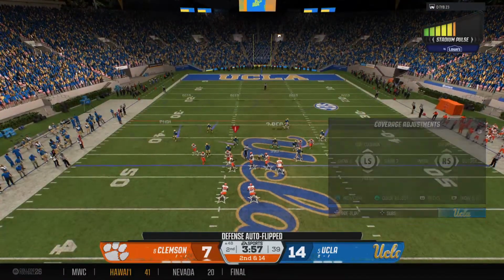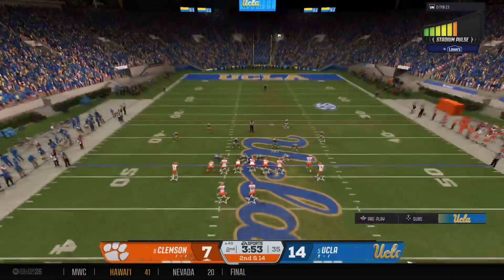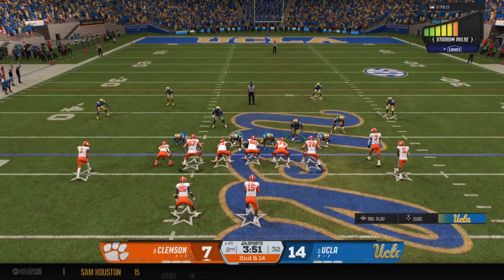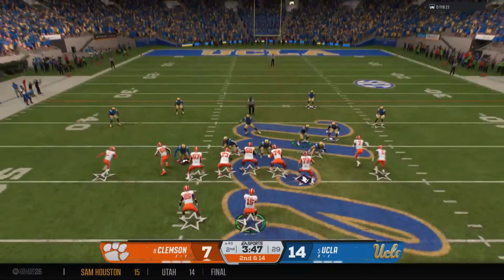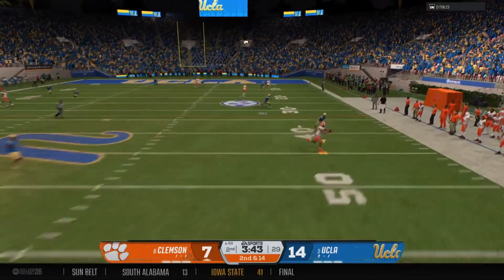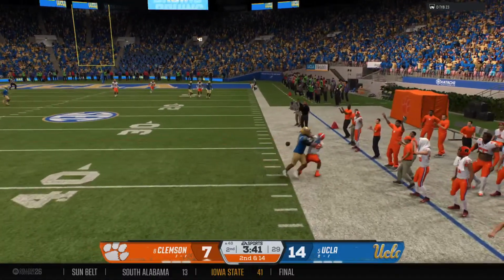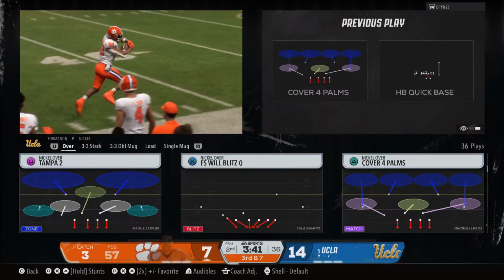Slams right into a wall. They've got him for a loss. The Tigers hustle to the line to crank up the tempo. Quarterback looking to throw it on 2nd down. He escapes the pocket. Short throw complete to the tight end. And he's out of bounds after gaining decent yardage.